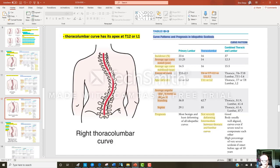Right thoracolumbar curve. Incidence, 16%. Average age curve is noted as 14. Average age curve is stabilized, 16. The extent of the curve is T6 or T7 to L1. So T6 to L1, T7 to L1, or L1, L2. The apex of the curve is T11 or L2. The prognosis is not severely deforming, intermediate between thoracic and lumbar curves. Not the worst, but not the best.